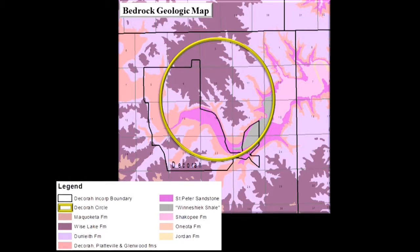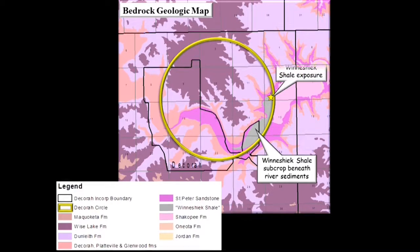And then when you get in the crater, you see we mapped this little area of Winneshiek Shale. This is that shale. It's only found inside the crater. And it's pretty weird. And it's not exposed very many places. It's only exposed in one place, right here. Right there. And it's barely exposed there. Everywhere else, that's nice soft rock. And so it's been eroded down by the river, and it's all covered with river sediment everywhere else, except for that one little spot right there.